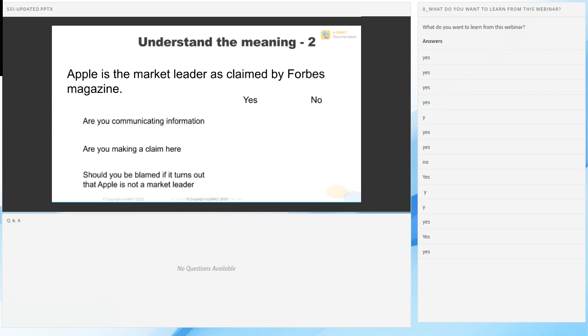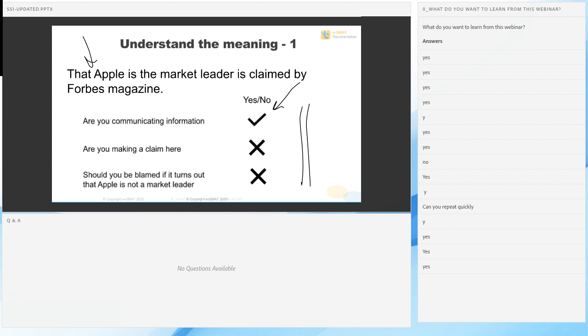Now, let's kind of look at this. Apple is the market leader as claimed by Forbes magazine. So I've removed this is versus as. So those who are saying no, let's go back over here. What's not clear? Why should you not be blamed if Apple doesn't turn out to be the market leader? Because you're merely saying, hey, it's written in Forbes magazine, Apple is the market leader. You're not saying whether you believe it. All you're just saying is it's written there.